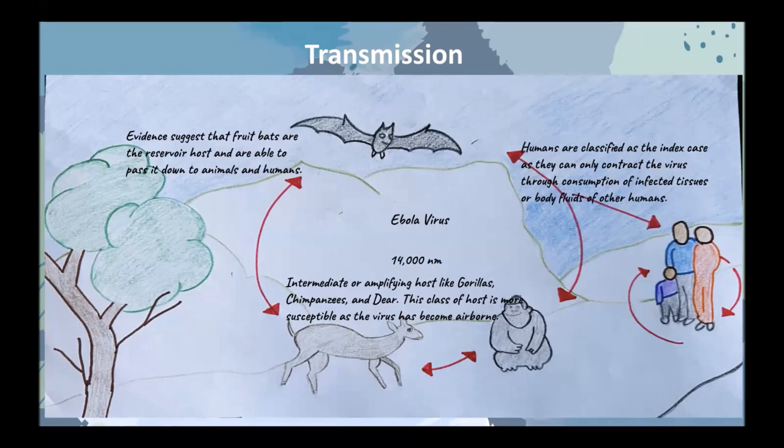For example, they believe people in Africa either ate infected tissues from animals like fruit bats, deer, and apes. But there's also another theory that they might have been bitten or scratched, most likely by bats, since the virus does change the behavior of either the host or victim.